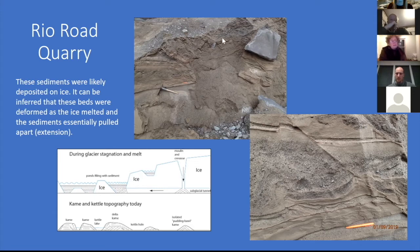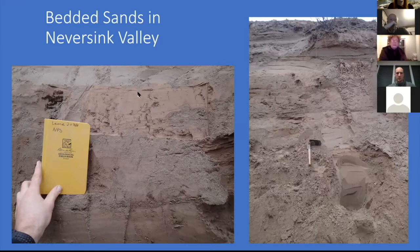And these faults actually start developing in this unconsolidated material. This is Port Jervis, Liebolt Road Quarry. I was able to gain access to it, and they had just great exposures of bedded sand. You can see this is finer grain sand, and some is coarser grain, medium sand.